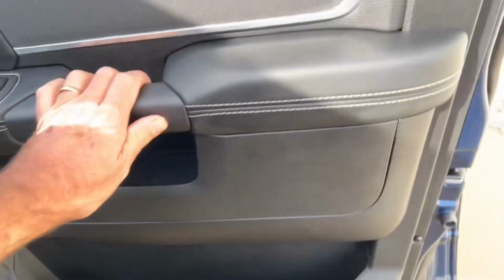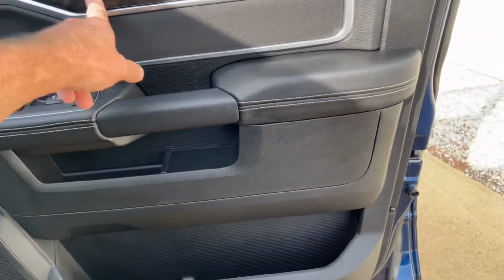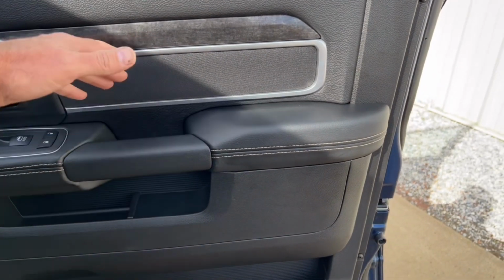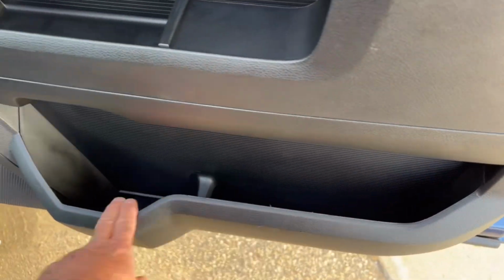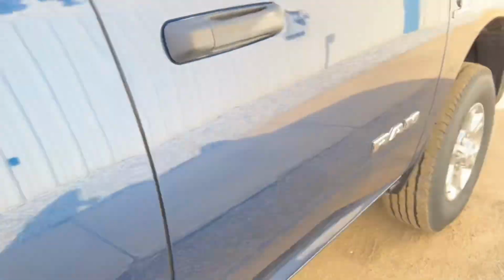A little bit fancier door trim on the Bighorn than what you're going to see on the Tradesman. You get this kind of a burnt wood look here, the metal. We got a little fabric inset. The Tradesman's just more of a flat black. It's not as fancy. You got some storage pockets in here. More storage pockets down there as well. So lots of places to keep your odds and ends.